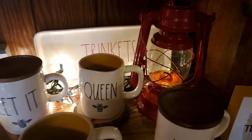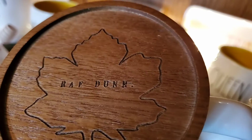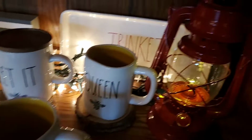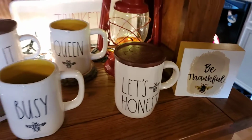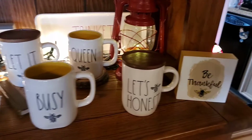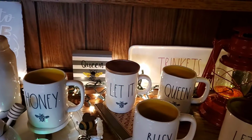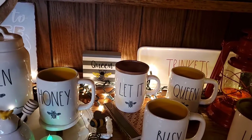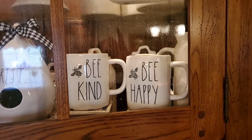And I don't know whether you'll be able to see it or not, but let me see if I can turn it or take it out here. It has the maple leaf on top. And I don't know whether that's supposed to be the Canadian series or what, but I love it, whatever it is. And there's the Be Thankful and the Queen Bee back there from Hobby Lobby. Then up here, I have Be Happy and Be Kind.